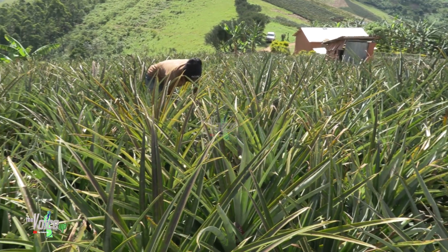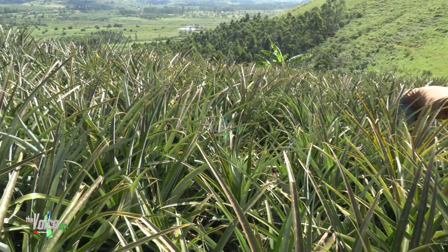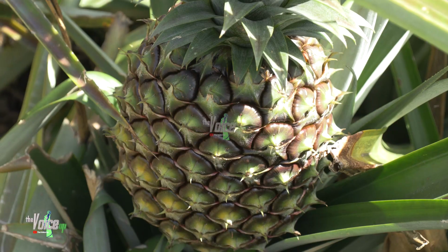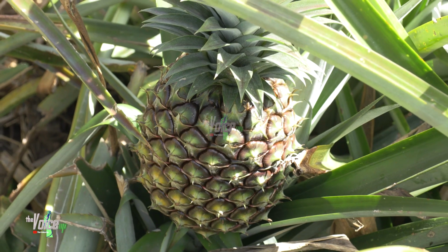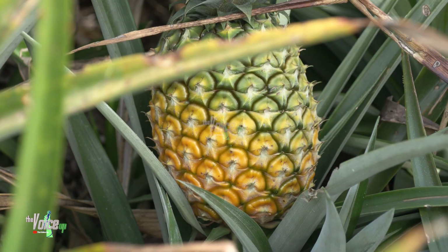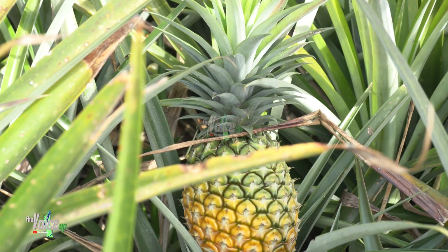Economic contribution. Pineapple farming plays a significant role in Uganda's economy through exports and local consumption, driving economic growth. Solutions for Ugandan soil. To conclude, let's explore some tailored solutions for pineapple farming in Uganda's diverse soil conditions.